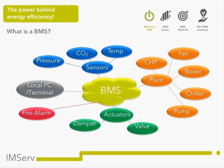Pumps move the hot and chilled water around the building from the plant room where the hot water might be generated in boilers, on the roof where the chilled water is created, to the various building zones and the air handling units that deliver those to the zones in the building. There are fans that move air through the building, bringing fresh air in from outside and removing stale air from inside the building.